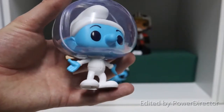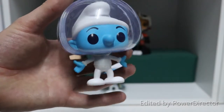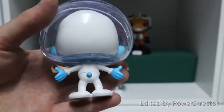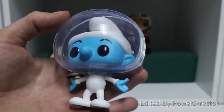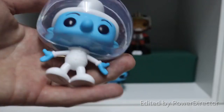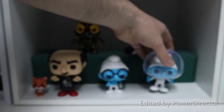And again, guys, really simply done, but what more do you need? He's standing there, arms outstretched, and saying, you know, this is me. He's a really cool pop. I love the fact with these Smurfs that even when they are astronauts and they have their helmets on, they still have their hats on underneath. I think that's really interesting. The question is, what are they hiding under there? That is the real question.